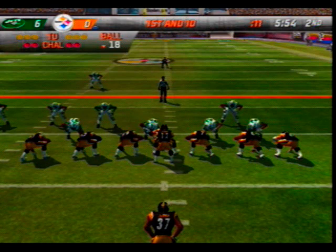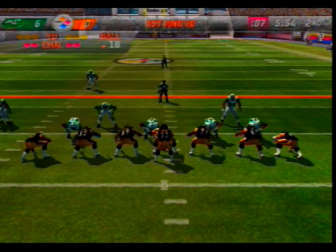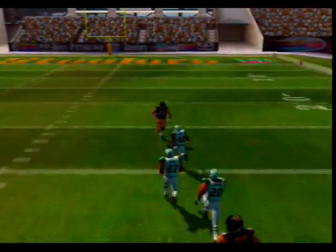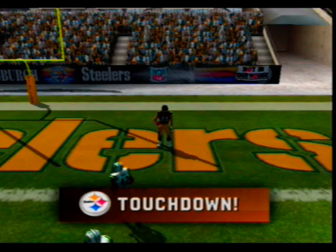Lewis, blown setback. They got nothing. Pass play here on first down. Gets rid of it. Midfield. The 40. The 30. The 20. The 10. Touchdown, Pittsburgh.